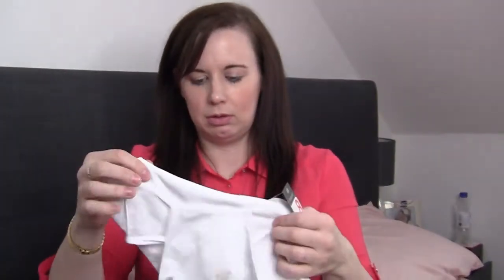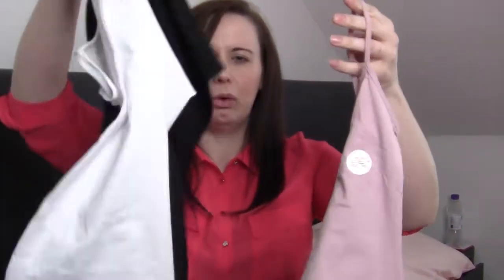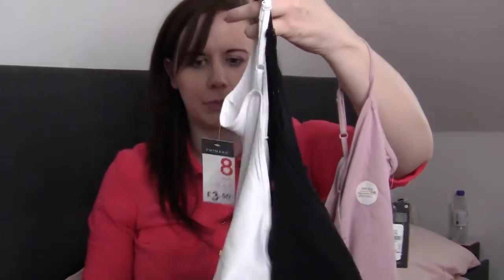I also got, obviously, Primark do the vests. So I just got three of the vests. A white one, a black one, and a pink one, because I tend to wear these under shirts, maybe t-shirts. I like to sort of layer it up. And I got a size 8 because I always find you can go down a size in these vests and it kind of pulls everything in. And I always like the long ones because I always find the little vests on me just come to my waist. So, as I say, size 8, and that was £3.50 each. So they're fine, does the job.